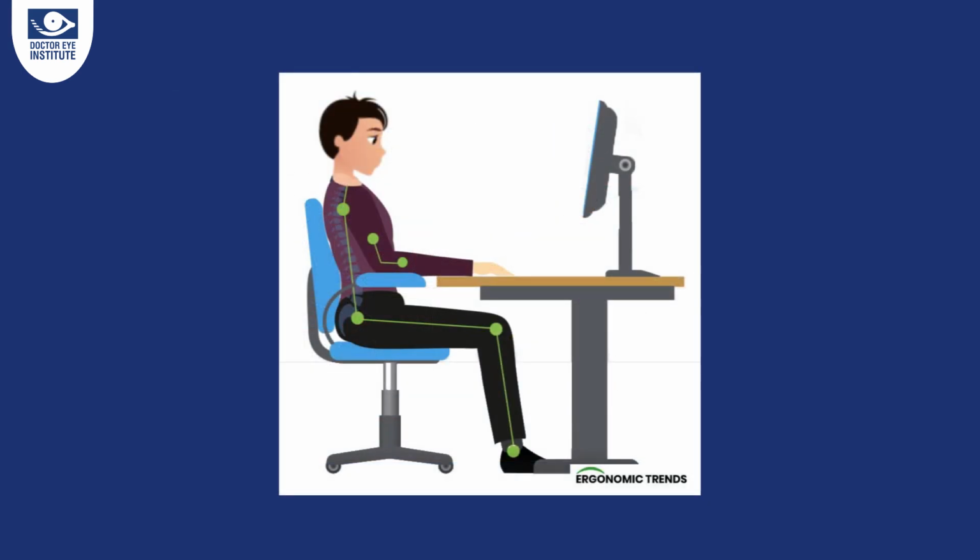The chair height should be adjusted so that the feet rest flat on the floor. Arms should be adjusted to provide support so that while typing, the wrist shouldn't be strained. And the wrist should not be resting on the keyboard while typing.